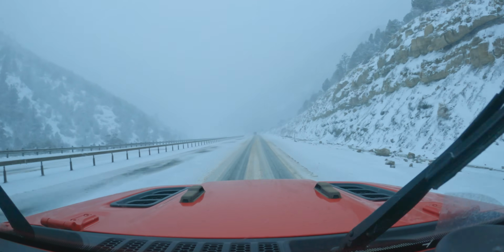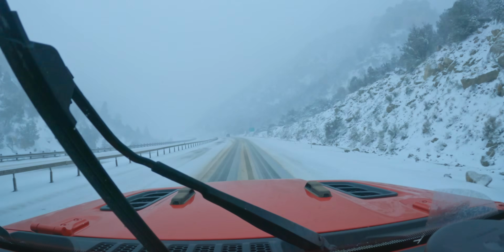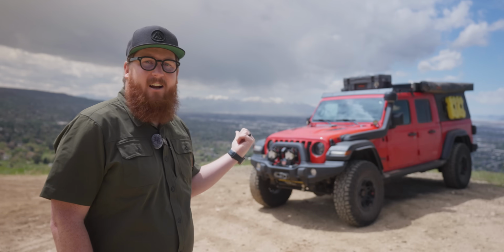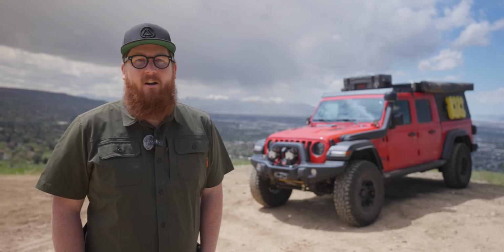We have had the truck sliding sideways on the highway, doing only 15 miles per hour in a snowstorm. And that is the last place I want my truck, especially as my family expands. If you live somewhere like California where snow is almost impossible, this is a great tire. But if you're in the Mountain West like I am, probably not the tire I would recommend for you.